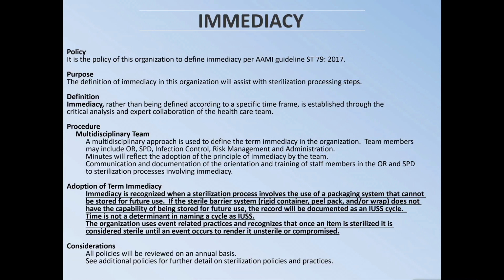Remember, you cannot define yourself by putting something in a packaging system that you're now going to call IUSS, because sterile barrier systems that you're using for IUSS had to have been cleared by the FDA for an IUSS cycle. So it's a very important fact that if you say you follow the guidelines, which Medicare and your state Department of Health, as well as accreditation organizations, should be asking for you: how is this organization defining the term immediacy?